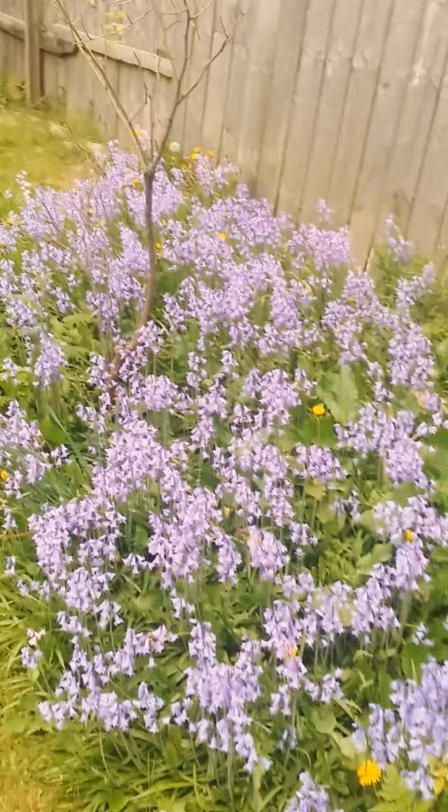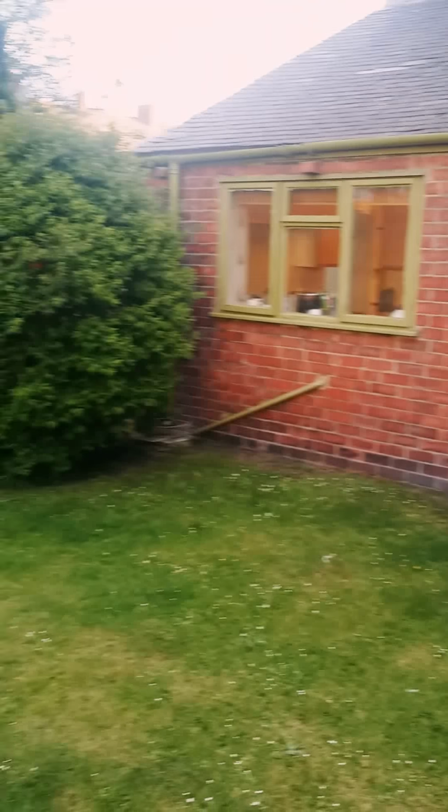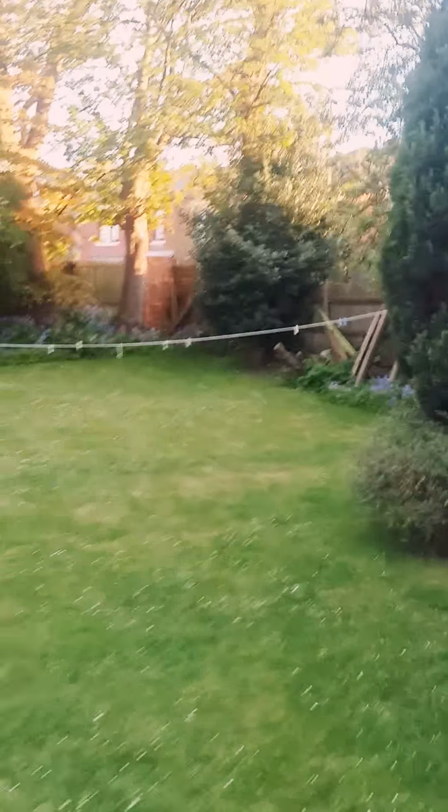You can see the flower blooming. Simply, it's a very big place. As you can see, that's the dining room, that's the kitchen. Now I'll show you the rooms which I've got. Now going inside.